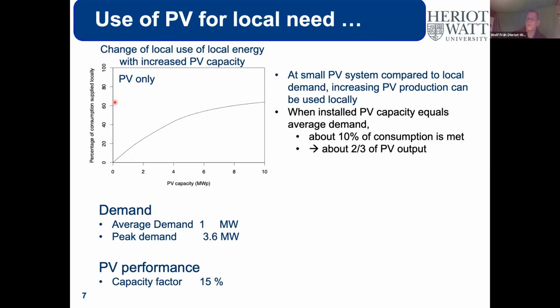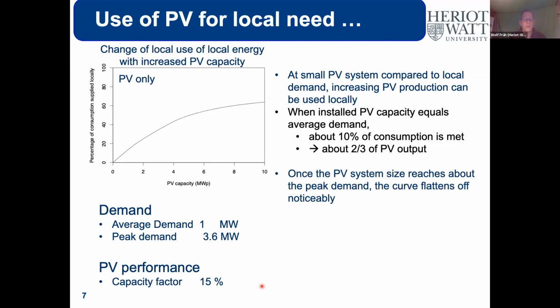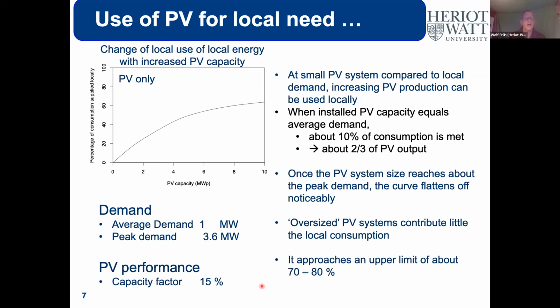It really flattens off. Making the system bigger and bigger, yes, gives me more self-consumption, but progressively less and less. So there's less added benefit in making the system too big. You spend lots of money without any benefit if you can't make money from exporting the electricity. Once the PV system size reaches about the peak demand, the curve flattens off, and when it's oversized, you get little local benefit. I'm focusing on the local benefit, the self-consumption aspect, and it reaches an upper limit of 70 to 80% for really big. You never get 100% because when the sun is not there, it's not there, whether you've got a huge PV farm or not.